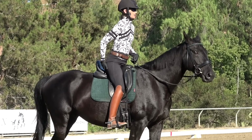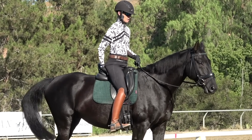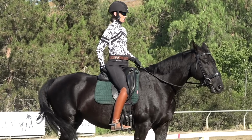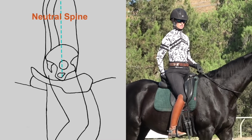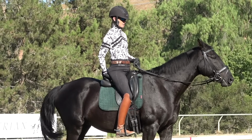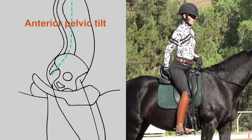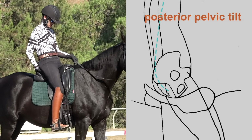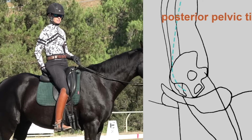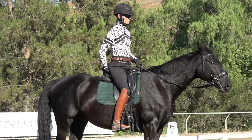So the way that you can also help to find neutral spine is just by putting your hand underneath your bum, and then you want to feel your seat bones and feel that your seat bones are pointing straight down into the saddle. If I overarch my back, now my seat bones are pointing to the back of the saddle. And if I curl under, now I no longer can feel my seat bones. So you really want to be able to feel these seat bones.